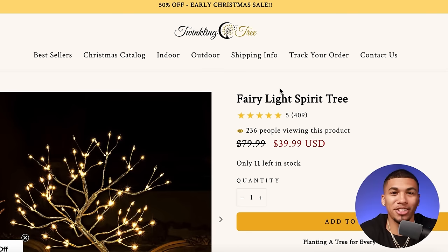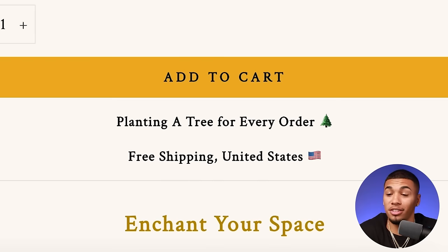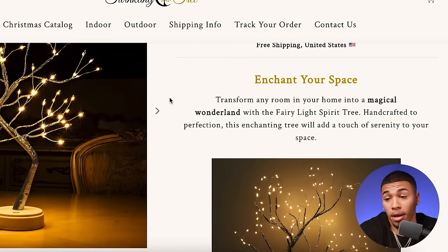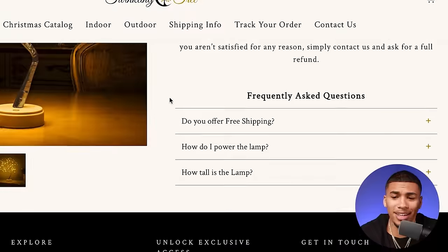On the competitor's product page, they're selling this product for $39.99. One thing I like about their product page is it says it's gonna plant a tree for every order. Playing that psychological marketing with the consumer that if you do buy my product, I'm gonna be helping out the world, giving people a purpose of why they should buy from you. And I'm not gonna lie, I really like their product description. I mean, they could use a little bit of GIFs and videos, but overall, it's not too bad.